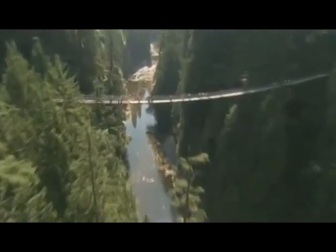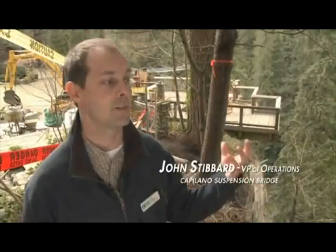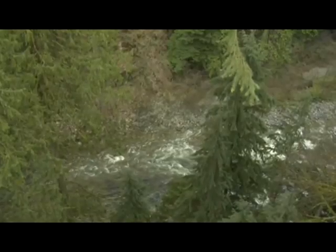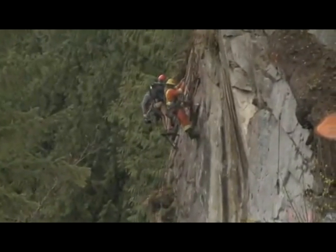For over 120 years, Capilano Suspension Bridge has thrilled visitors from around the world. We sell a naturally thrilling experience. Today is no different. From 300 feet above the Capilano River, workers hang from the canyon wall in an attempt to turn John Stibbard's latest dream into reality.